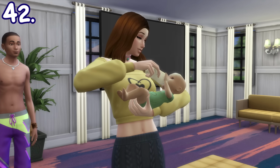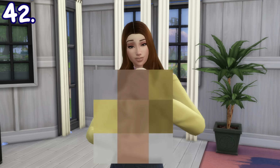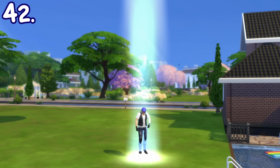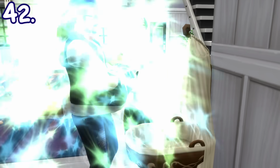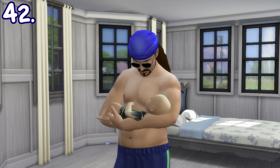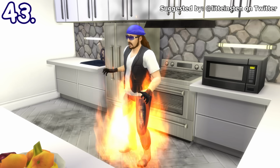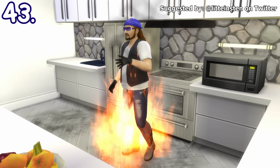Besides giving them a bottle of milk, Sims who just had babies can also breastfeed their babies. Surprisingly, this feature also applies to pregnant male Sims who got abducted by aliens from The Sims 4 Get to Work. Sims who are on fire can extinguish themselves if you click on them.